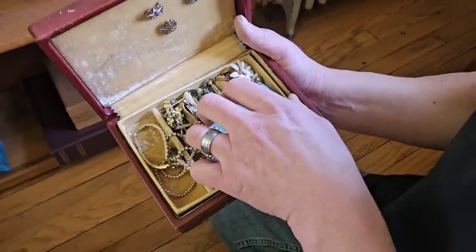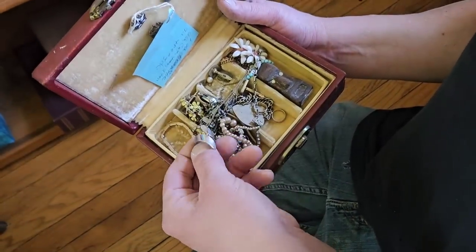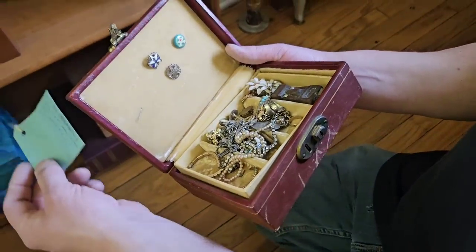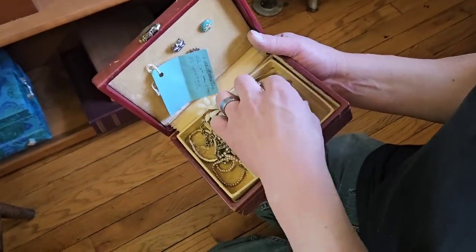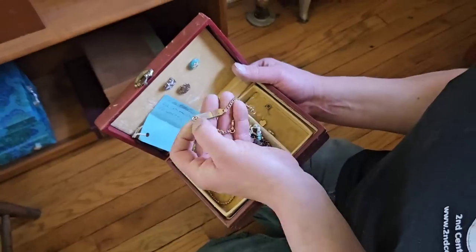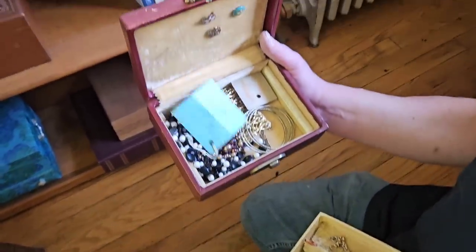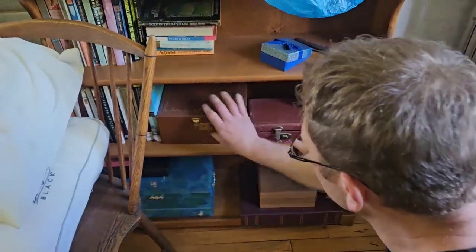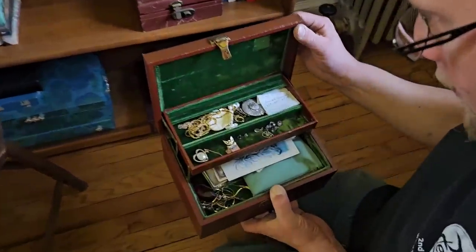Holy smoke. So I have all kind of jewelry in here. And there's cufflinks. There's pins. There's this dude. Bracelets. Some of these could be gold filled. Got more jewelry underneath here. Well, that's a good sign, especially since there's more jewelry boxes here. Oh, yeah. Look at all that.